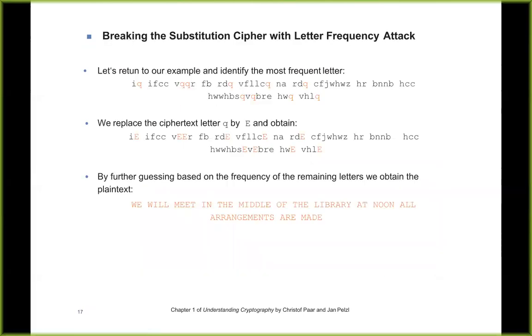All right, so the letter frequency attack, here you go. If you just look at it, the most common letter is Q, so if you put an E in there, then the first letter is a 2-letter word ending with E, which pretty much has to be we or he, and it doesn't take very long to crack all the rest.